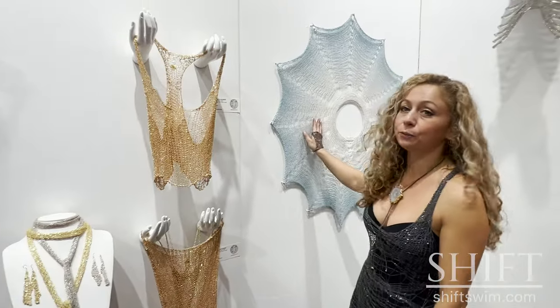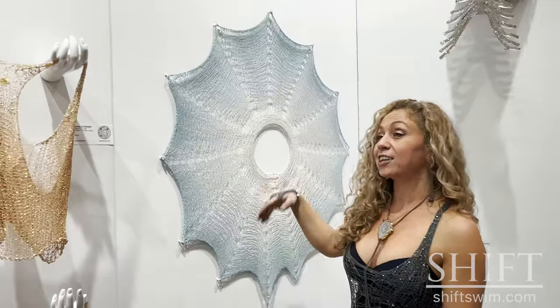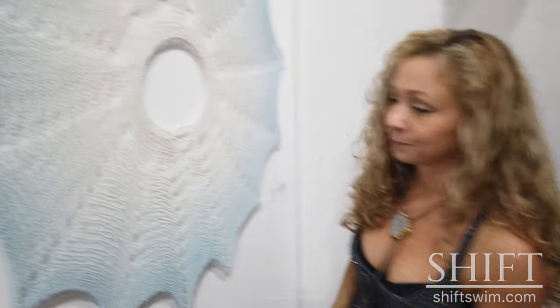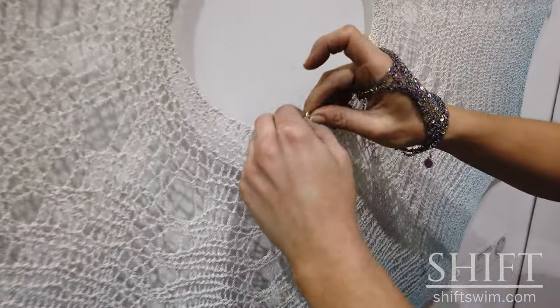Great. And this is actually, you probably saw this during Miami Swim Week. This went down the runway as a skirt. It's actually a skirt, but it's made out of metal. And it's dyed, and it's white metal with a blue dye. A skirt? It's a skirt. Okay, I see. All right, that's great.